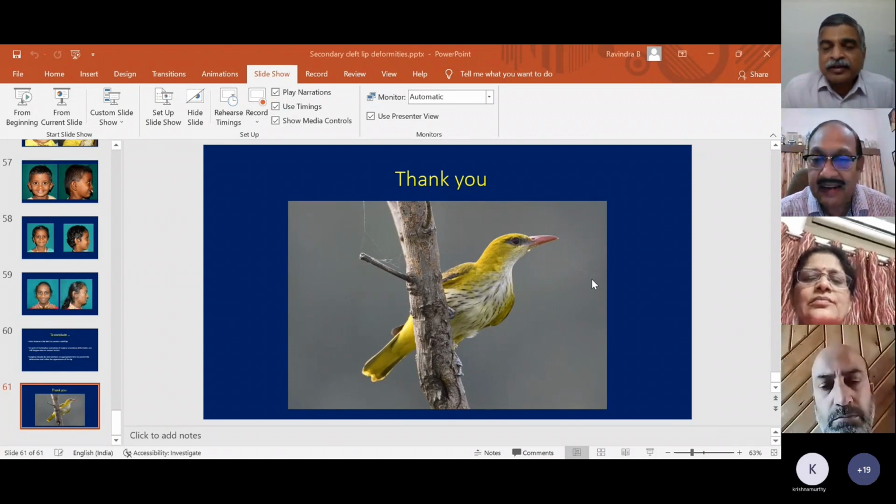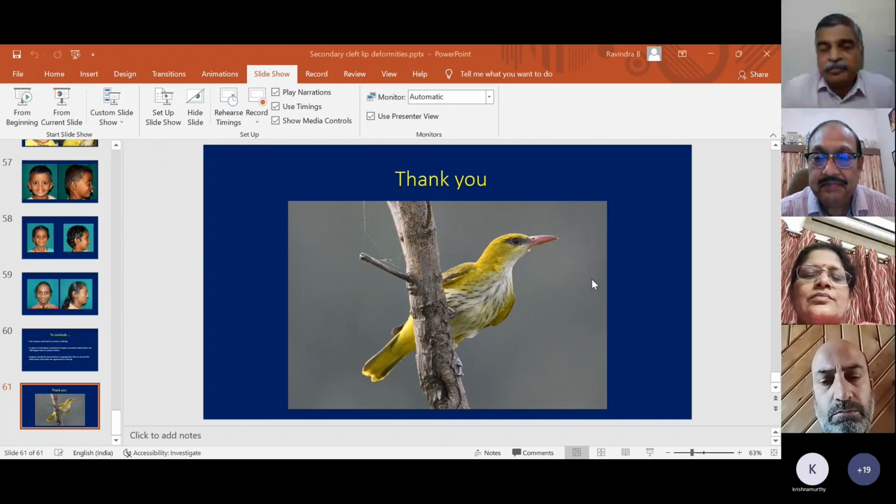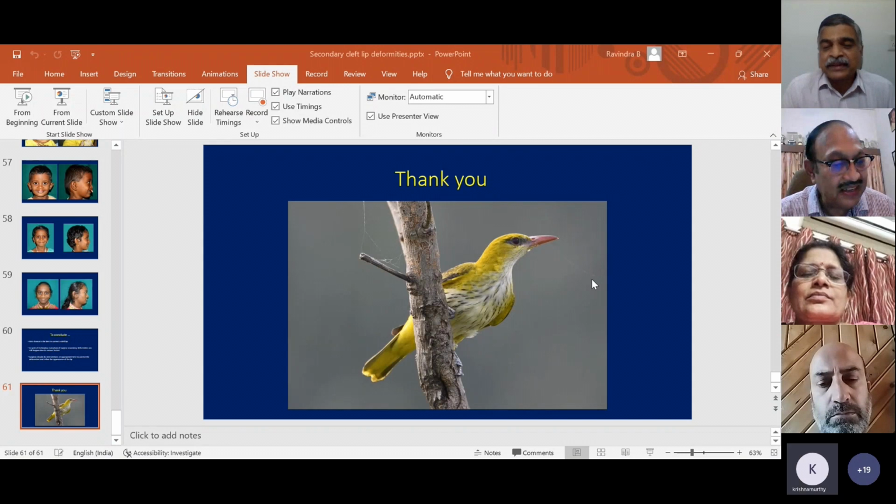So after that, the premaxilla, with the force, goes back a bit. Probably the muscles migrate, or I'm not very sure what happens, but still they have a good smile.